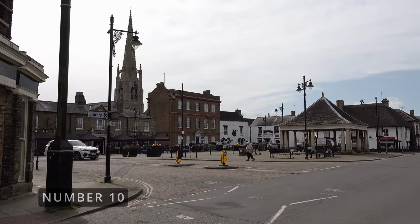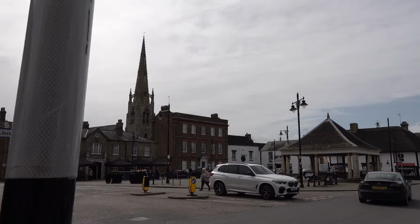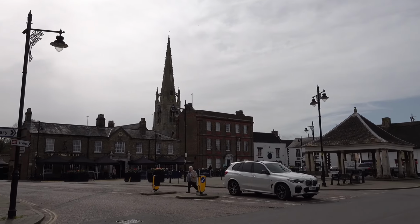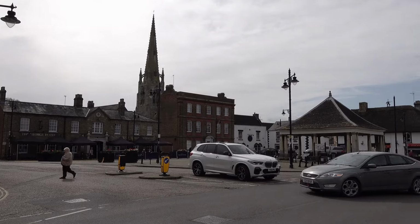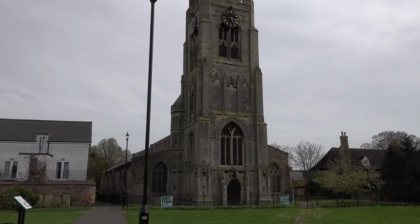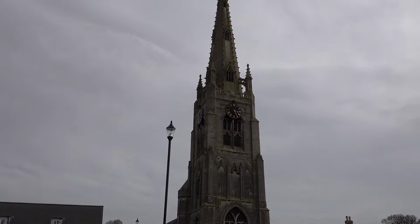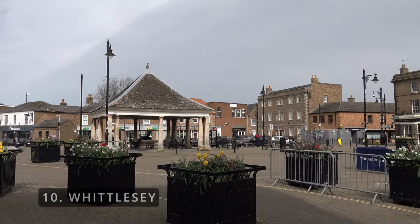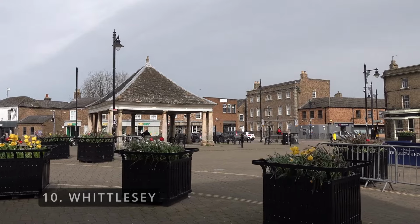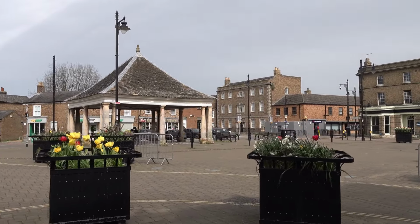Number 10. Getting us started is a town that was once an island prior to the draining of the marshy fenlands from the 17th century. But this being Cambridgeshire, that actually doesn't narrow it down much at all. But for those of you local to the area who've clocked the tall spire of St Mary's Church, you'll know I'm speaking of Whittlesea.